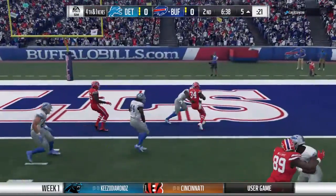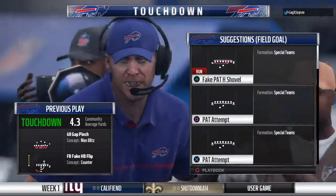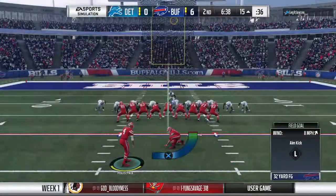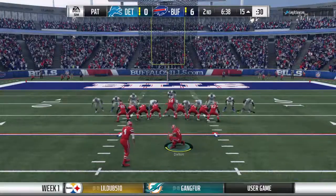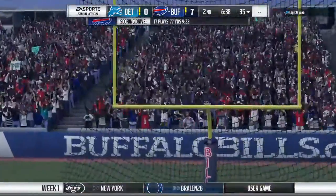They'll run it with Coleman. And he'll get in. Touchdown, Buffalo. Tevin Coleman, a 5-yard touchdown run. And the Bills take it all the way down the field and score on the opening drive. And it's 7-0 Buffalo.